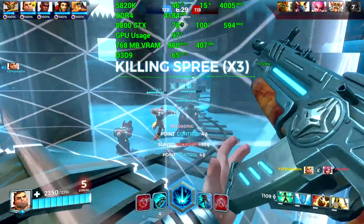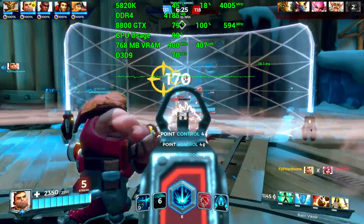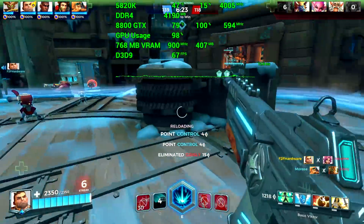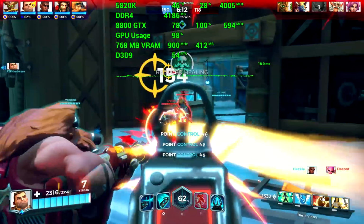Next up, I wanted to test Paladins. Since this card doesn't support DirectX 10.1, Overwatch isn't an option. Well, Paladins is a blatant knockoff, but it's fun and it's a free alternative.